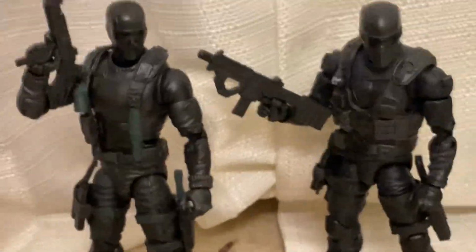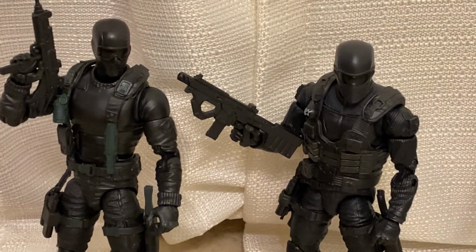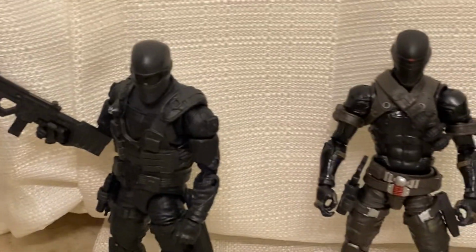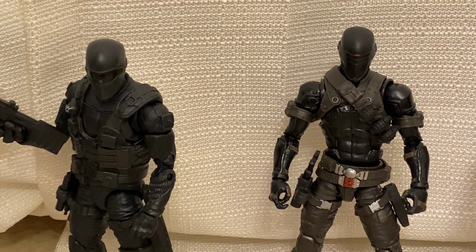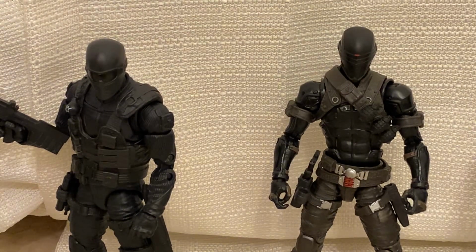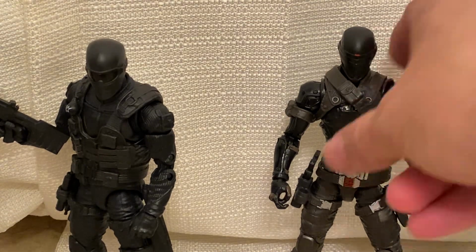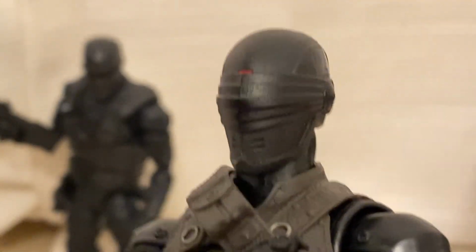Now, when this G.I. Joe Classified Series line started off, the first figure they released was everybody's favorite ninja. It was Snake Eyes. So being a fan of the original series and the original figures, when they made that change to Snake Eyes, I was one of those kids that was like, what the fuck did you just do to Snake Eyes? Because to this day, no one can explain to me how the fuck he sees out of that thing.